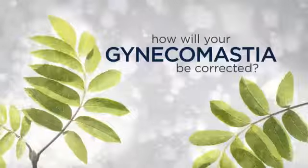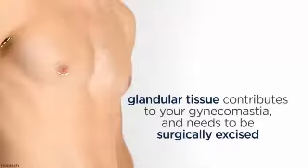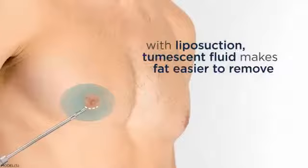Procedure: how will your gynecomastia be corrected? In most cases, glandular tissue contributes to your gynecomastia, so it will need to be surgically excised. To begin, a small incision is made either on the edge of the areola or in the underarm. Through the incision, excess glandular tissue and fat is removed. If liposuction is to be used to remove additional fat, tumescent fluid is placed in predefined areas to control bleeding and make the fat easier to remove. The targeted fat is then suctioned out using a thin, hollow metal tube called a cannula.